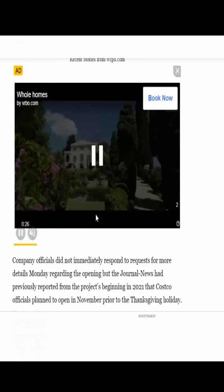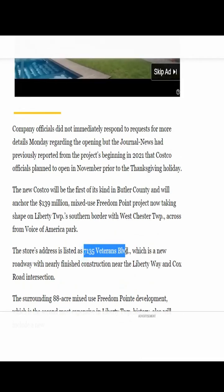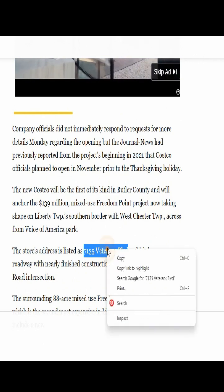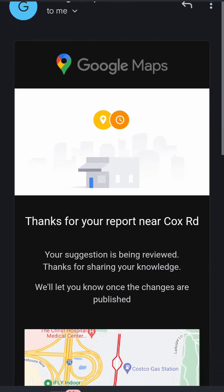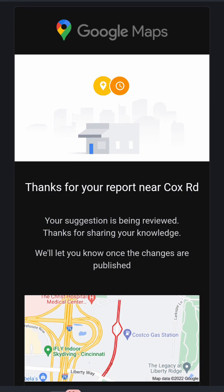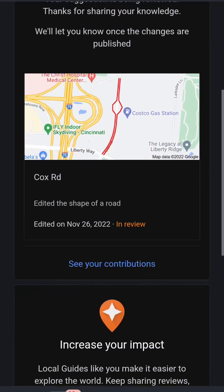So right now, that gas station says this is the address. So I don't know how they did that. Is it another location? But that's the only photo there. So you can bet I'm going to get down there tomorrow and take some images and upload. And that's it. It's Greg Reese, a local guide.